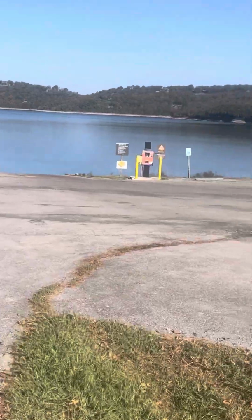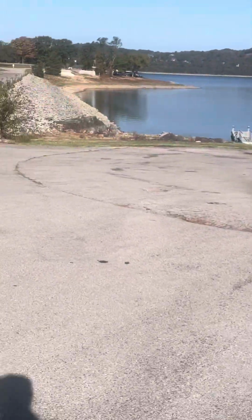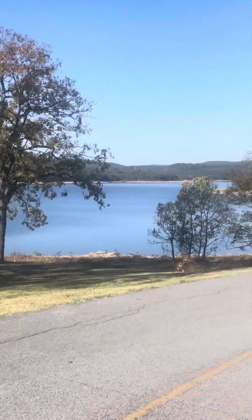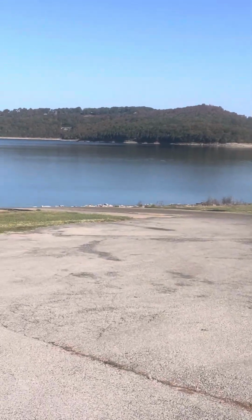There's a boat launch if you want to launch a boat. Fishing allowed. And we're going to cross over. This is Beaver Lake, and we're going to cross over to the island campsite.